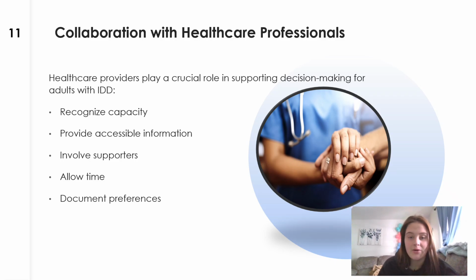Collaboration with healthcare professionals. Healthcare providers play a crucial role in supporting decision-making for adults with IDD. First, we need to recognize capacity. This is to assume that the individual has decision-making capacity unless proven otherwise. Next, provide accessible information. So use plain language and visual aids to explain medical information.